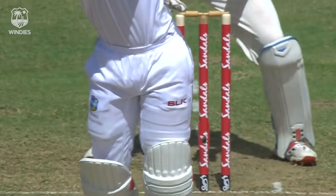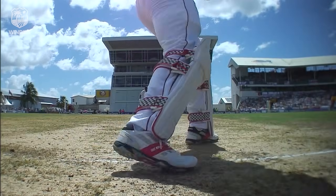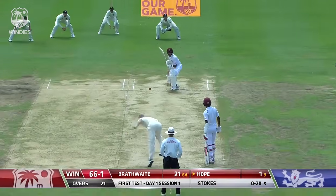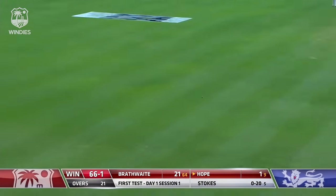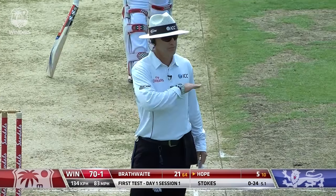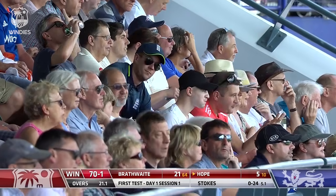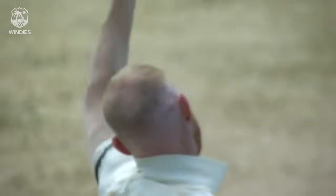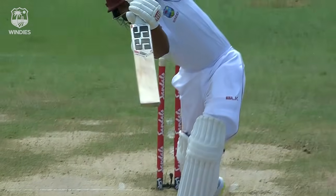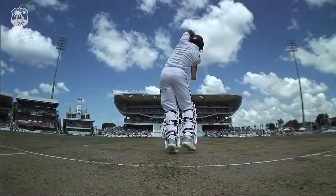Just hitting with the spin, the middle of the bat. Beautiful. And Stokes almost essayed a Michael Holding type kick up the ground after the ball proceeded to be halfway to the boundary. Yeah, he realised it was in the slot. It really was. A throw down to a high-class player, and he doesn't miss out.